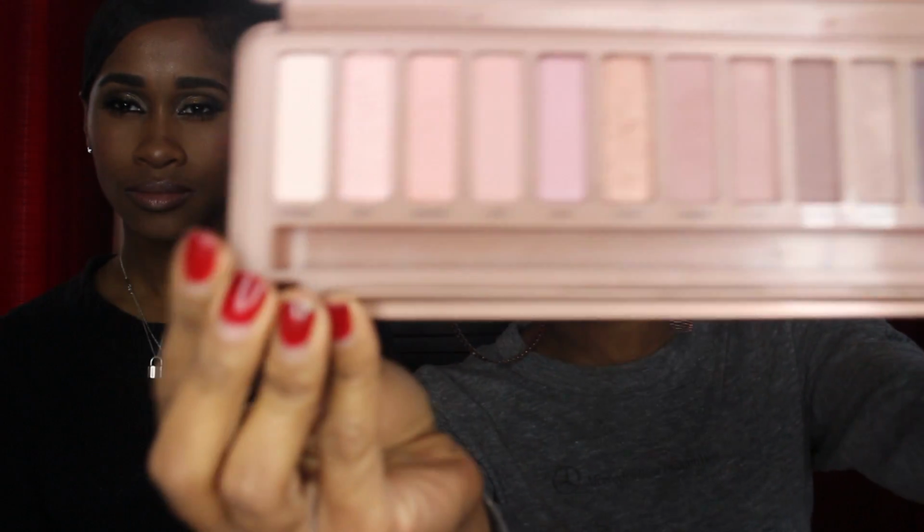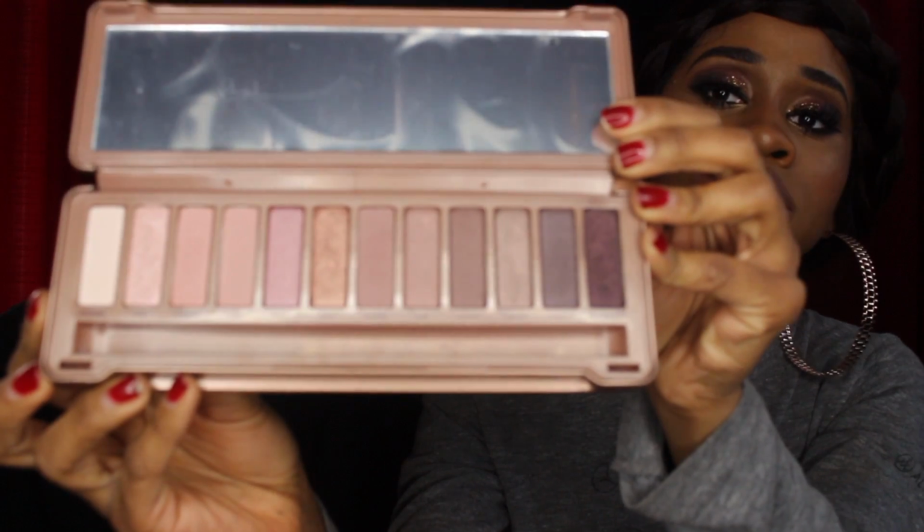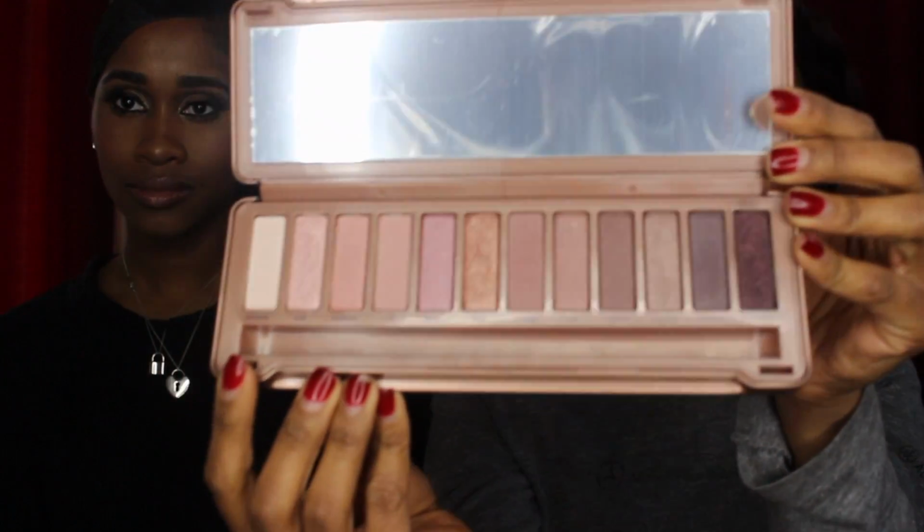Okay, and then my next palette is going to be the Naked 3 palette. I do have the Naked palette, but I'm kind of into blushed looks on your eyes. That is my favorite thing ever for brown skin girls. Whether you're darker brown or lighter brown, it doesn't matter. Pinks look great on our eyelids. And I think this blush nudes palette was made for girls like me. It just has, as you can see, some matte pink colors, some matte brownish pink colors, and also some metallic pink and goldish colors.